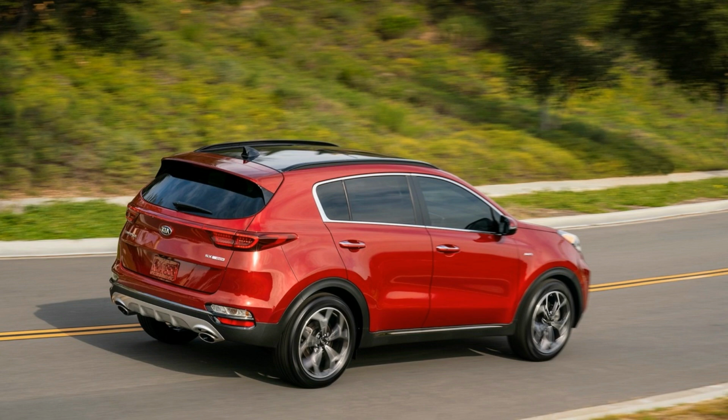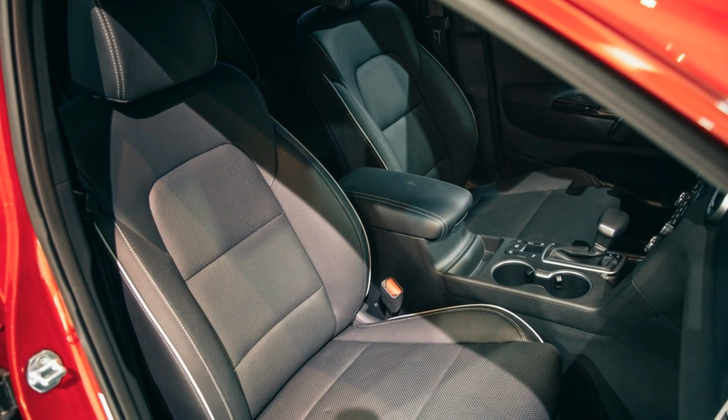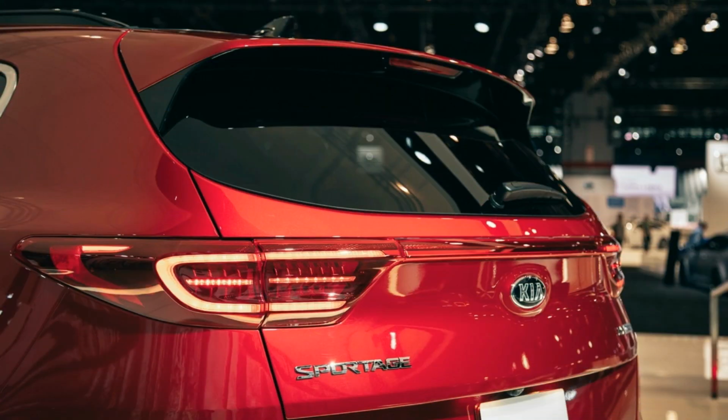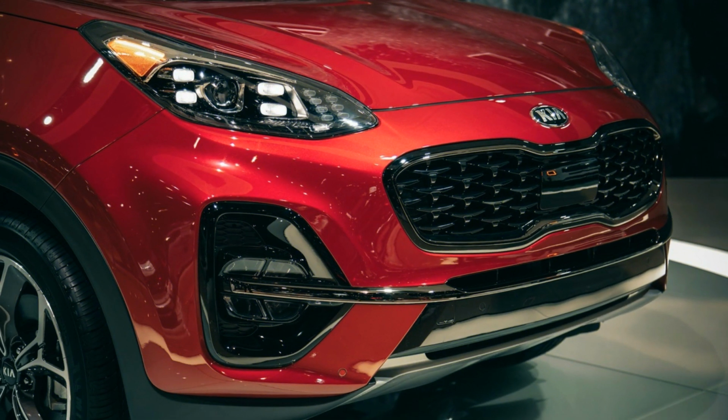For 2020, the Sportage gains dynamic lane control, programmed crisis braking with pedestrian detection, and programmed high-beam headlights. Blind spot monitors are discretionary. Efficiency is one territory where the Sportage doesn't stack up. The thriftiest model is the base front-wheel drive Sportage at 26 miles per gallon combined, while the Turbo 4 drops that figure to only 21 miles per gallon combined with all-wheel drive.